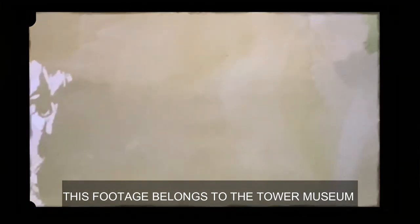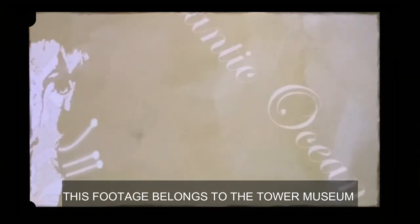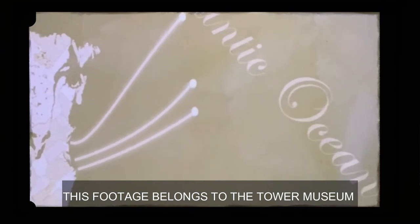Europe, Britain depended on convoys from America. If the convoys didn't get through, Britain could have lost the war.